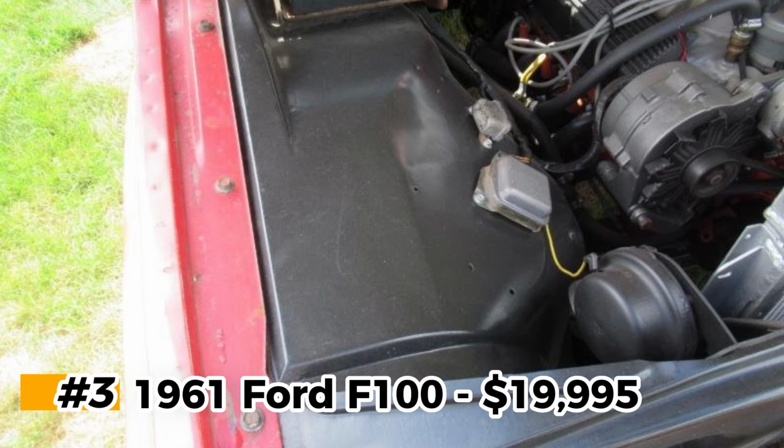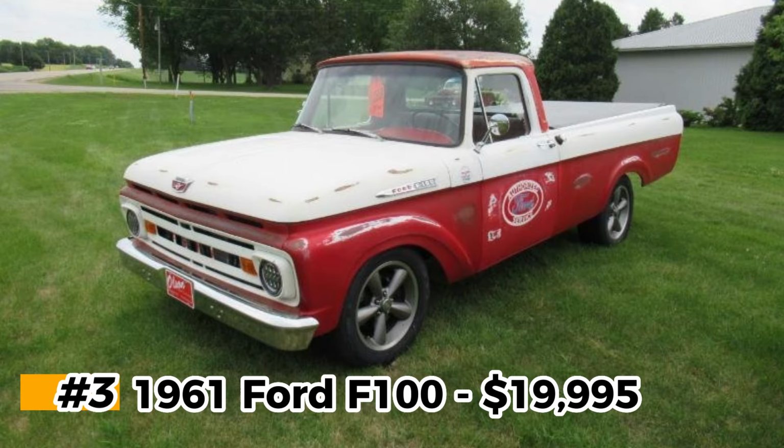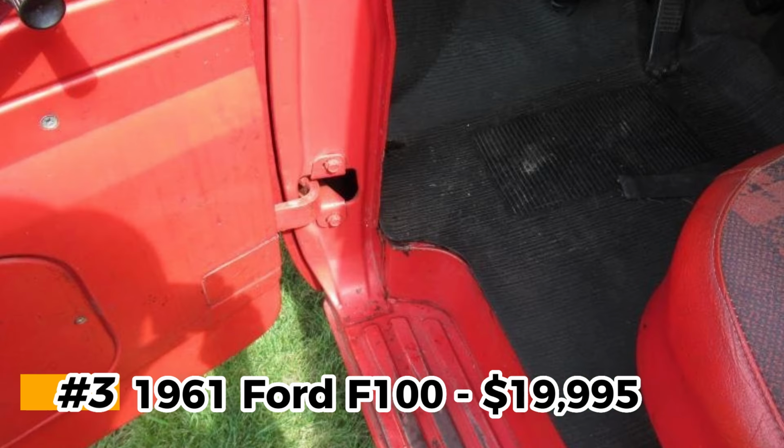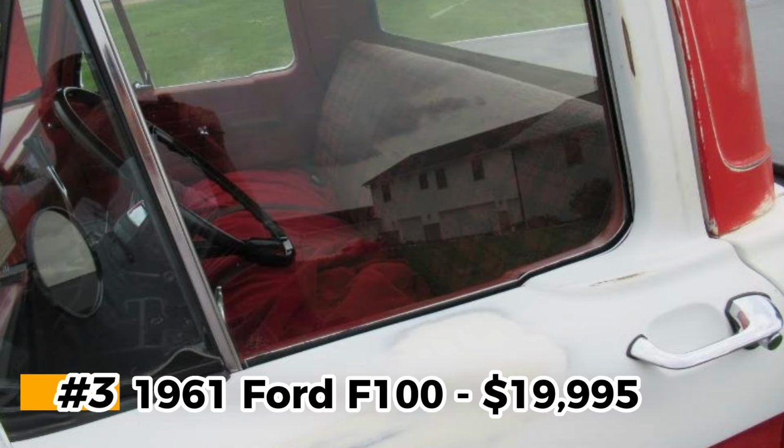3. 1961 Ford F-100, $19,995. Third, we have a beautifully preserved 1961 Ford F-100 listed at $19,995 in Staunton, Wisconsin. This Arizona truck features a rebuilt 302 V8 engine, rebuilt overdrive transmission, Crown Victoria crossmember, and 389 rear gears. With power steering, brakes, and ice-cold air conditioning, this red classic is ready to cruise in style and comfort.